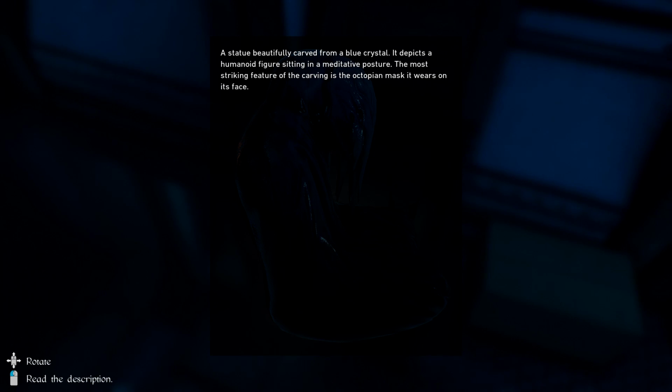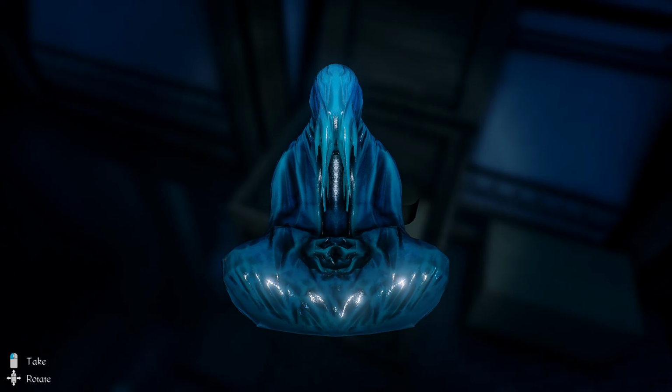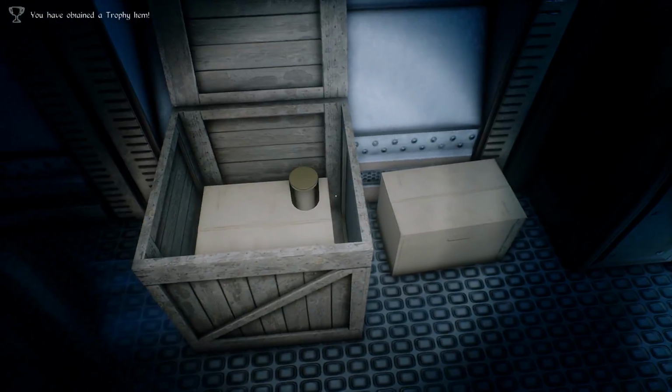A statue beautifully carved from a blue crystal. It depicts a humanoid figure sitting in a meditative posture. The most striking feature of the carving is the octopia mask it wears on its face.